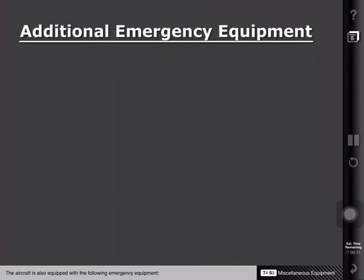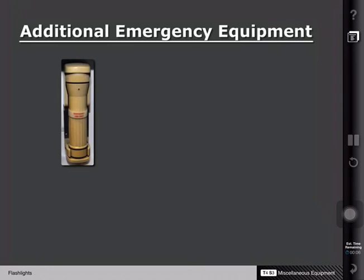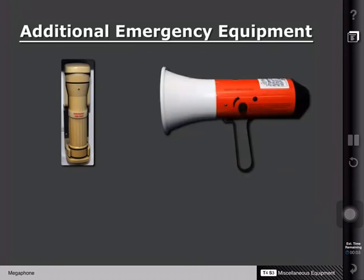The aircraft is also equipped with the following emergency equipment: flashlights, a megaphone, and a crash axe.